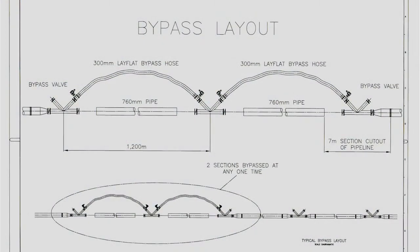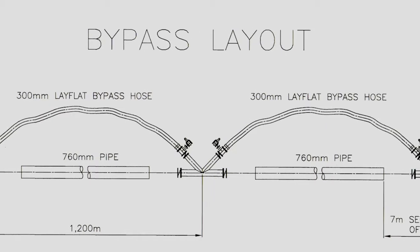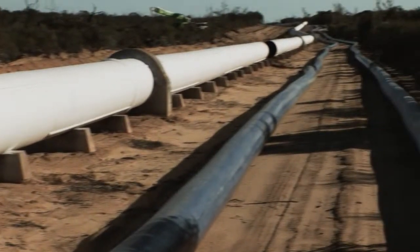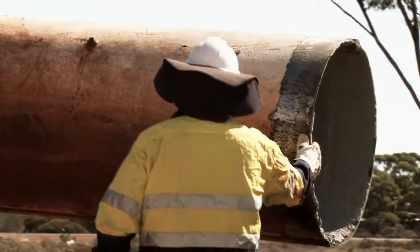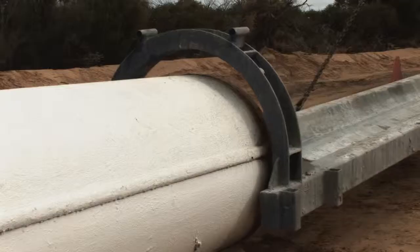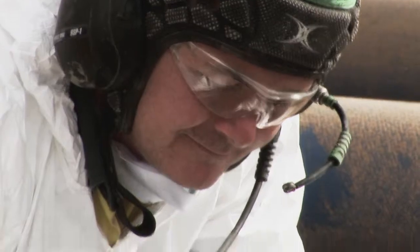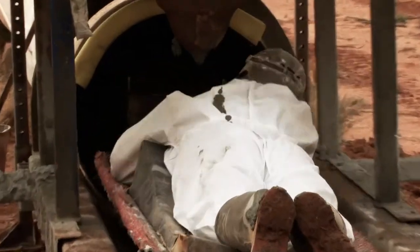To facilitate work on a pipeline, the relevant section is shut down, isolated, and up to 2.5 kilometres of lay flat hose is installed to bypass water flow around the work area. Short lengths of pipe are removed from the bypassed section to allow access for the refurbishment equipment. Refurbishment is carried out using state-of-the-art equipment, including a range of self-powered vehicles that work safely and continuously inside the pipe.